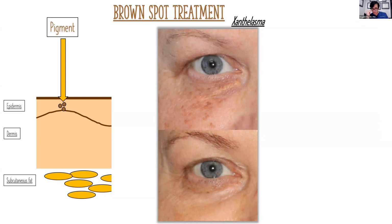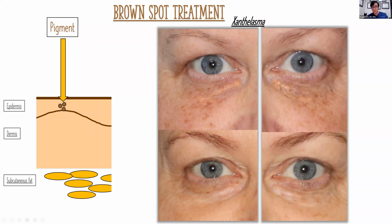Xanthelasma are, like I said, these little cholesterol deposits underneath the eye. I'm not sure if you can appreciate, but there's that yellow plaque underneath the eye there. That is treated and disappears. As a knock-on benefit, there are these sunspots and freckles underneath the eye as well that laser has cleaned up significantly. But on the other eye, these are almost always on both eyes.